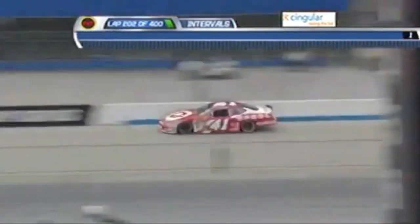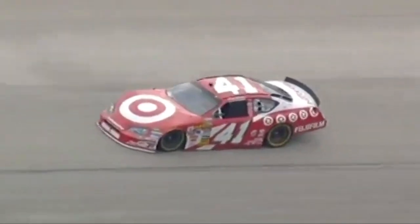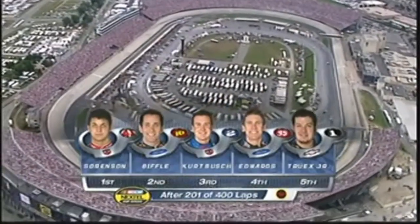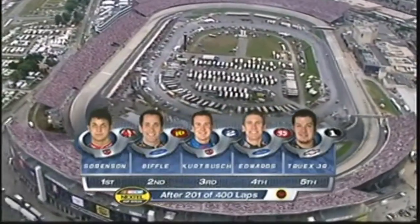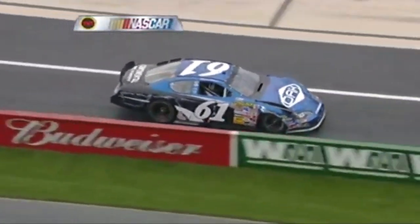Just past halfway here at the Monster Mile. And there's your race leader, Reed Sorensen, by 1.5 seconds over Biffle. Hamlin's been taking all the headlines. Sorensen's trying to steal them for the rookies today. With a wrecked race car, that's the reason that pit road did not open that time, because he was going to be in the way.